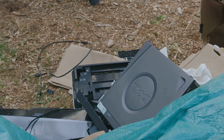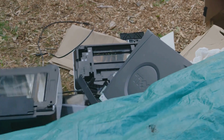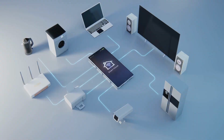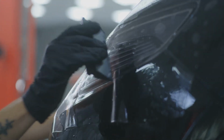This not only enhances the user experience, but also reduces electronic waste, which is a growing concern as we produce and discard more devices each year. And it's not just phones. Self-healing polymers are being developed for smart coatings, which could automatically repair scratches on cars, appliances, or even furniture. Imagine never having to worry about small scratches or chips in your electronics or household items again.